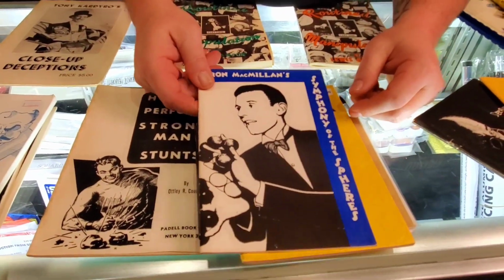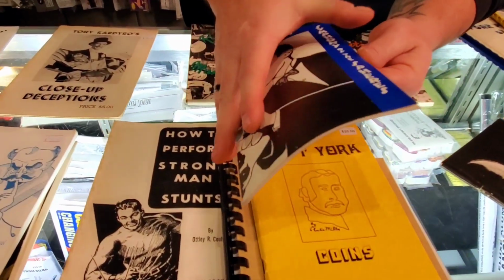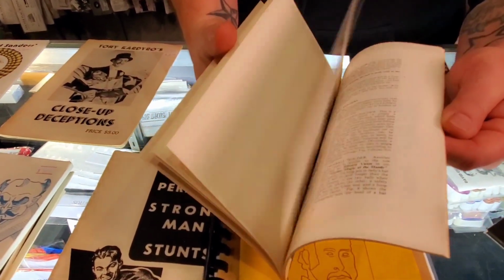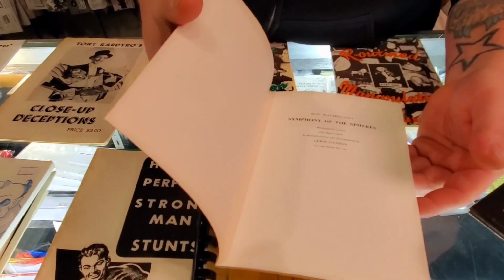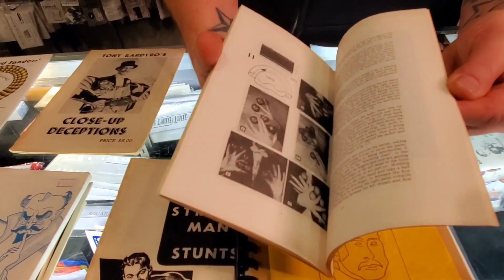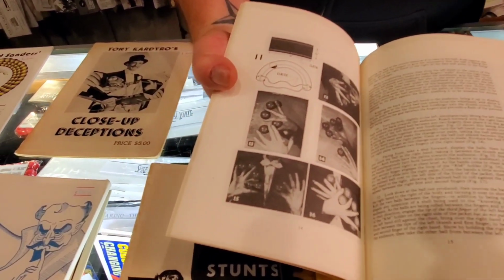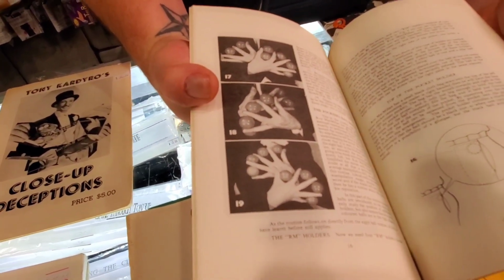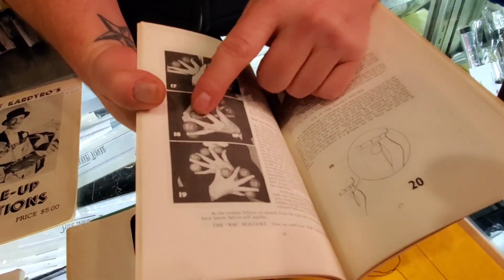Ron McMillan's Symphony of the Spheres. This is pretty much a really clean copy of this, pretty much brand new. No markings at all. And let's look at the illustrations on this ball manipulation stuff. There's some great stuff in there. Yeah, this is a cool book. He's using those wooden balls.